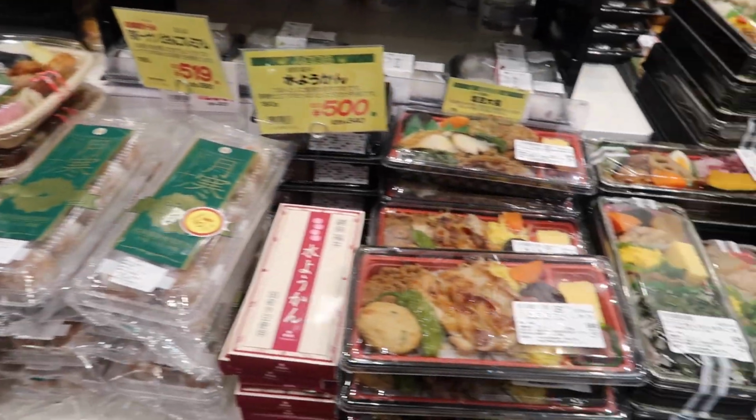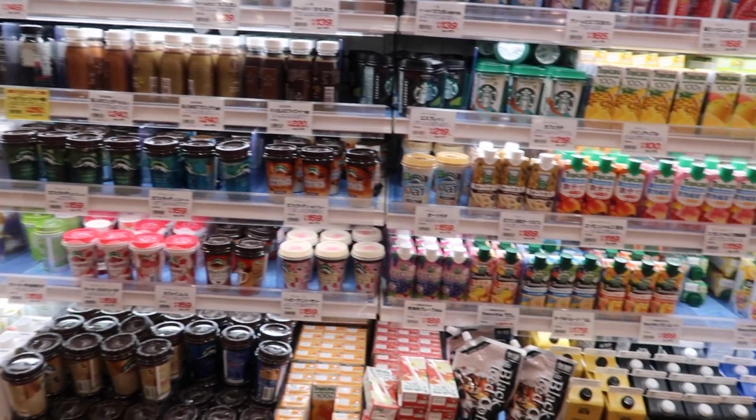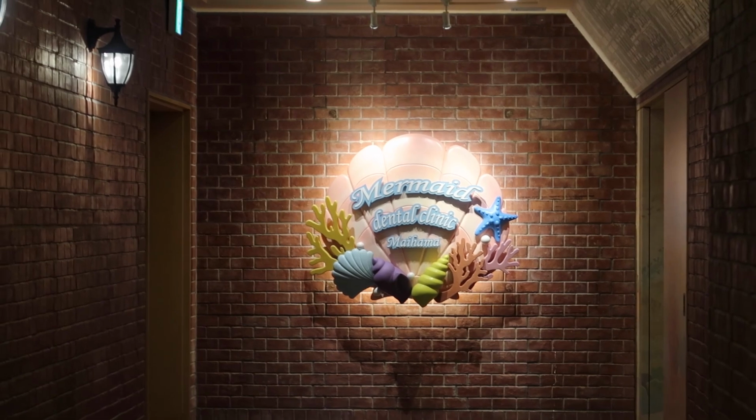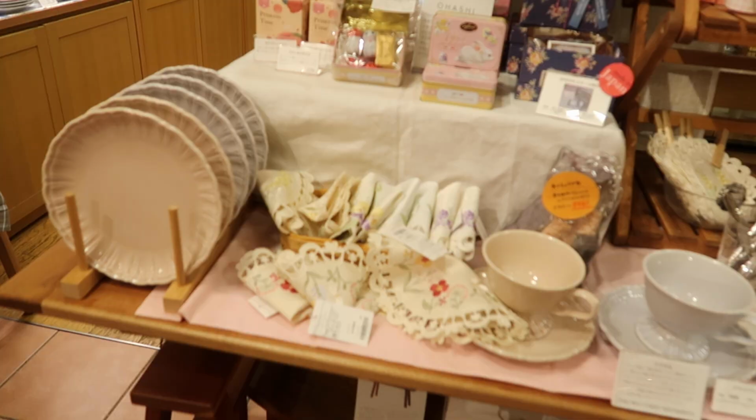Is it cheaper here than it was at the hotel? One of the things I wanted to do here was literally just go to a grocery store, and I'm living my best life. Because your dentist should always be a mermaid, right? It turns out that Mermaid Lagoon never leaves. Yeah, we're actually trapped in Mermaid Lagoon. It just got bigger.